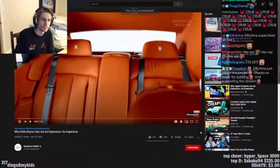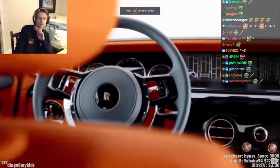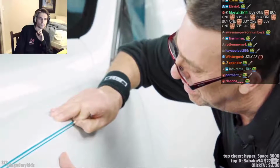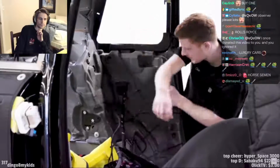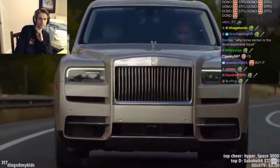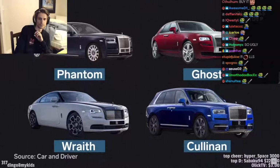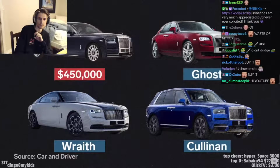Okay. Some of the world's most luxurious cars. Known for producing handcrafted automobiles that promise a seamless, magical carpet ride for its customers, a Rolls-Royce car does not come cheap. These are some of the best-selling Rolls-Royce models. And these are their entry-level prices.